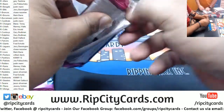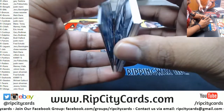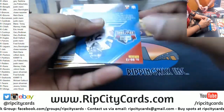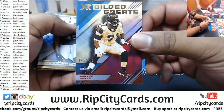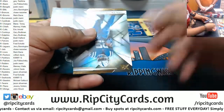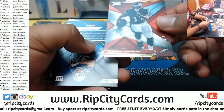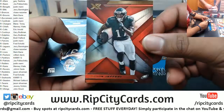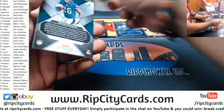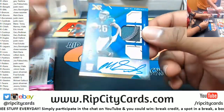I'm going to miss the pack stacking. But I will carry on. All right, think like this. Walter Jones, 149 Seahawks. The corners are banged up on a lot of these, actually. Jeffrey, 249 Eagles. Dexter Lawrence, 249 Giants. Miles Sanders, there you go, to 49. RPA for the Eagles.